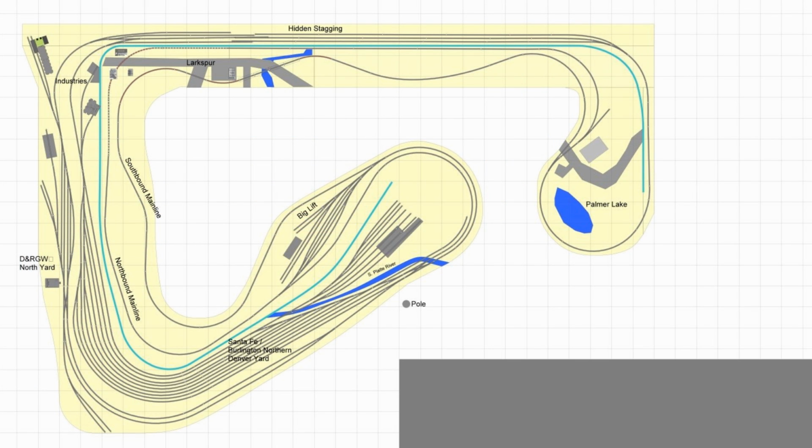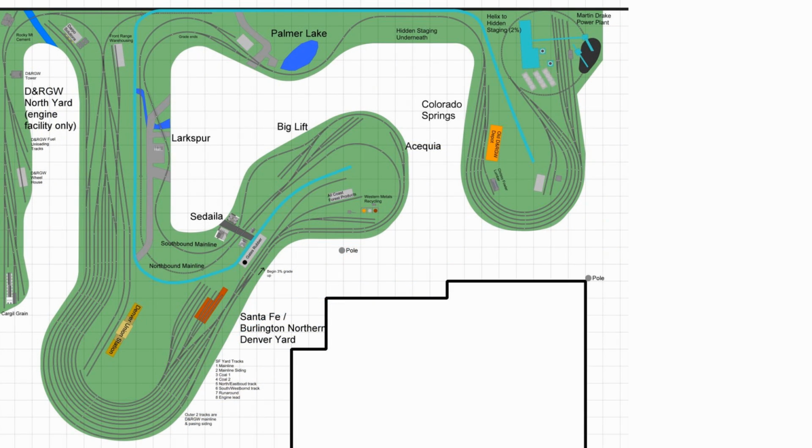The first change was to get out of the basic C shape or U shape that I had started with. And this was one of the things that Bill came up with, of extending the layout down some. It gives me more space in the middle, lengthens the main line out, and allows the yard in Denver to be a little bit longer. And I thought that was really good. It helped me start thinking out of the box. And then once I made this change, I thought, well, there's some other changes I could make as well under this new idea.